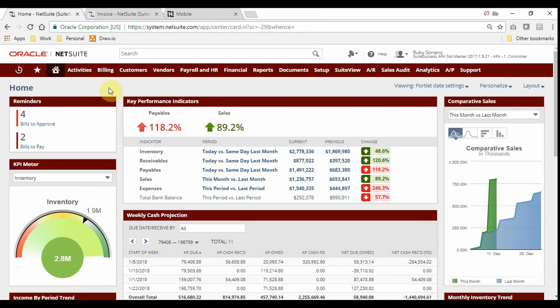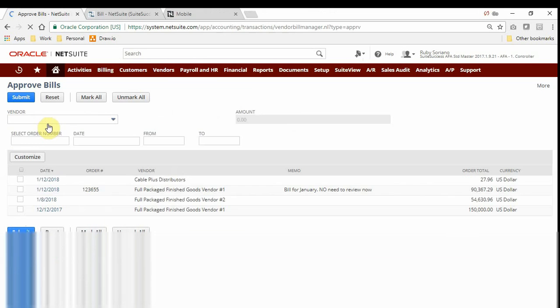My dashboard is a real-time, consolidated view of all the metrics that are most important to me. I can drill into any one of these figures to view the detail and give me a better understanding of my business. As I mentioned earlier, each role comes with a pre-configured dashboard based on NetSuite leading practices. However, my reminders are unique to me and allow me to truly manage my exceptions. These are actionable links and can be tied to automated email alerts.